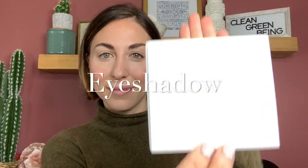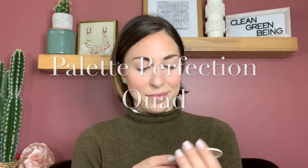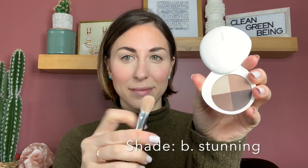For eyeshadow, I'm going to move on to a really gorgeous quad called the Palette Perfection. Mine is in the shade Be Stunning. This is an all-in-one eye quad that you can technically use for your eyes, brows, eyeliner, and highlighter. I kind of read that after the fact, but I don't think I'd really use it for my brows for those purposes, so I'm just throwing it out there that you can.